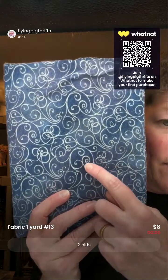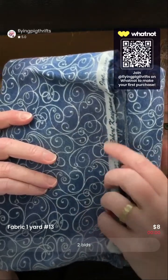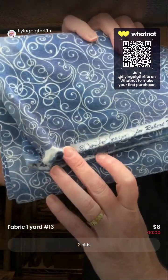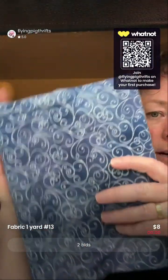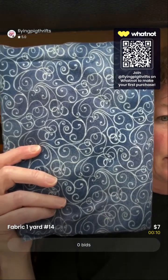This is flannel. I have it measured at 1 yard. I believe it has been washed. And I can't read her name. Those of you who know fabric will probably know. Jennifer something for Robert Kaufman. I love Robert Kaufman fabrics. And that is a blue flannel, and it's 1 yard. And there it goes.